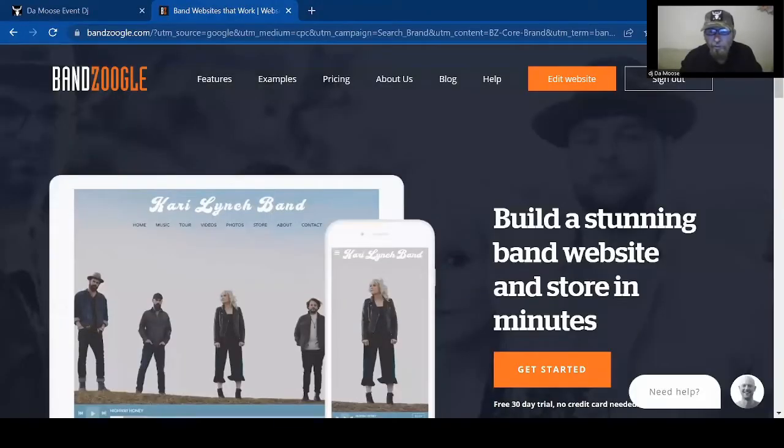Bandzoogle. Oh, this is Bandzoogle, guys. And as you can see, it's for the band. Now, I like this because it has onboard SEO. It has everything you need. It also has this little button over here, which is secure, meaning your site is secure. Once you get your site built, I'm going to show you my site in a minute, but you could do a lot of things with this.